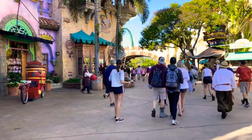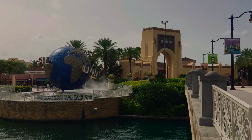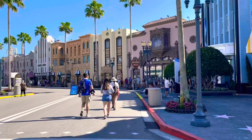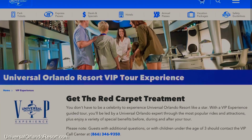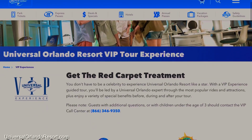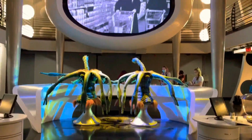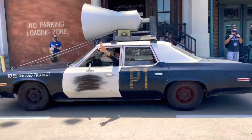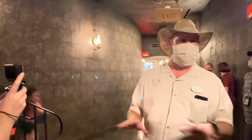Before deciding which day to book your tour, you want to double check to see if the hours are worth it, because sometimes the parks do close a little bit early. My next tip for you is to purchase your VIP tour ahead of time, and you can do this just by going to the Universal Orlando website. The reason why I recommend that you do this is because the spaces can be limited and it is known to sell out.